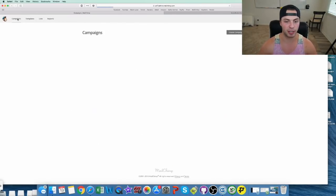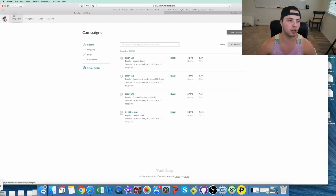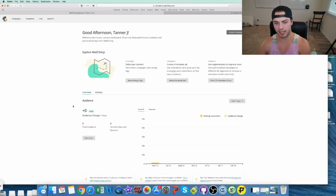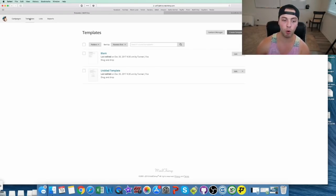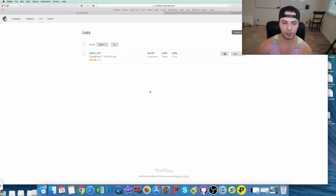And you can create different email campaigns. So a set of, okay, as soon as they sign up, they get this email. Then 2 days later, they get this email, and set it up like that. So each person coming in gets emails based off of when they signed up. You can create different templates for your emails in here as well. And you can manage lists.